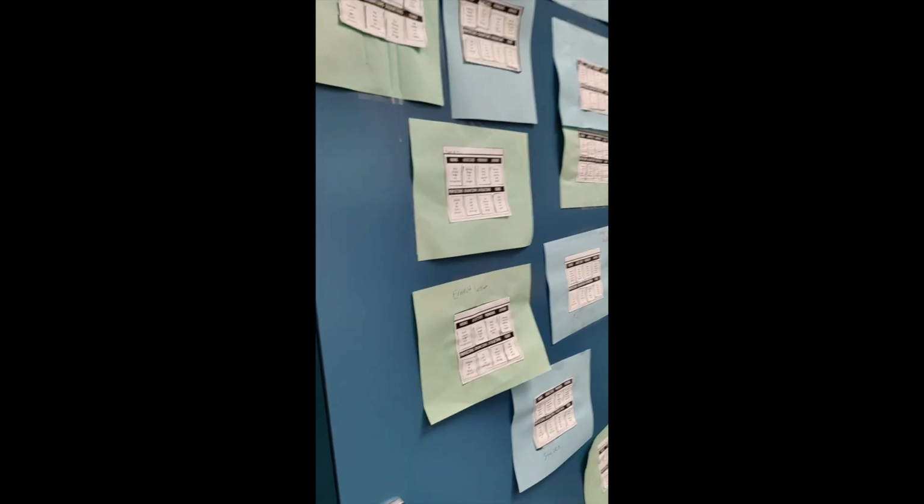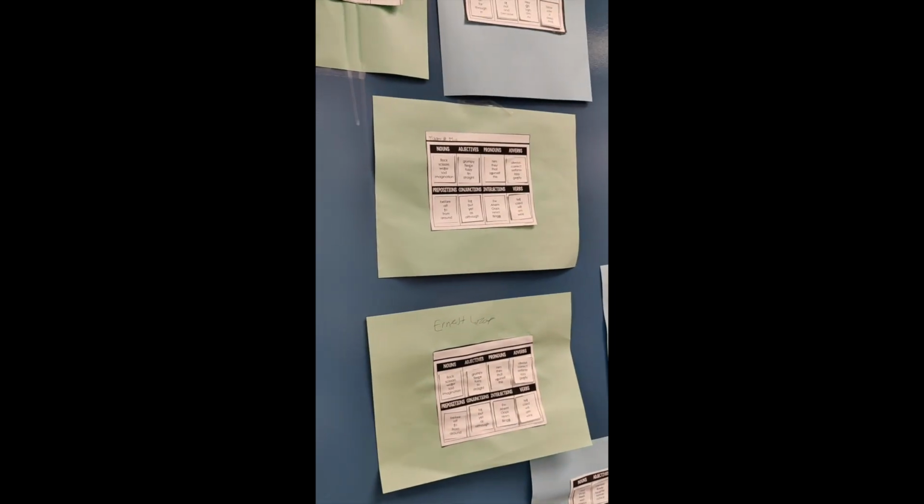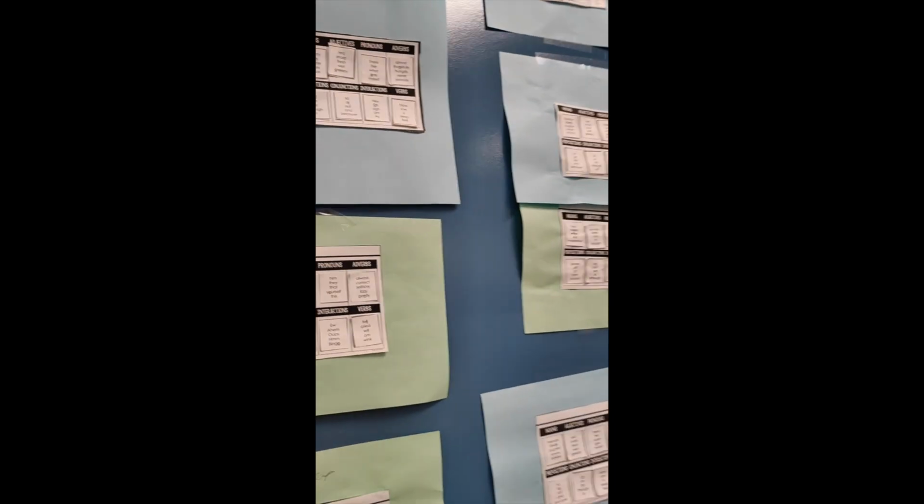Over here I try to hang up work from our current unit. So we just wrapped up part 1 of our parts of speech lesson, and this was a puzzle where they had to work with a partner and cut out the different words and put them to the part of speech that they would be assigned. So like, for example, for the nouns, flock, scissors, water, sad, imagination, those were all person, places, or things, so they put them in the nouns portion of the puzzle.